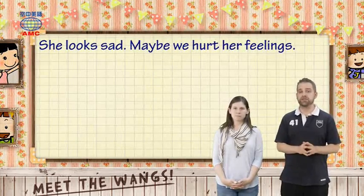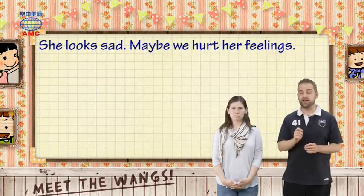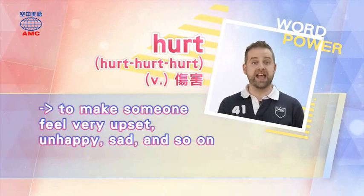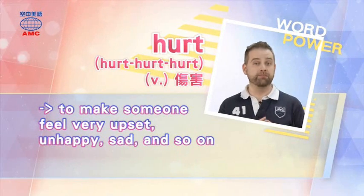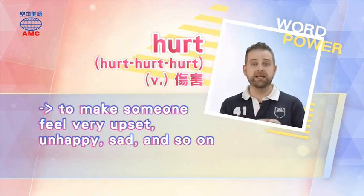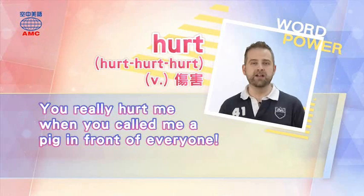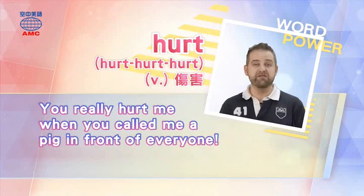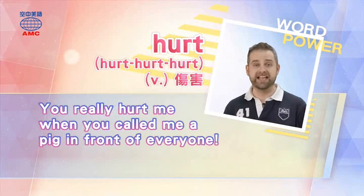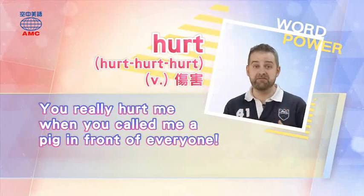Now it's time for our last word power word of the day, which is the verb hurt. H-U-R-T, hurt. Let's find out more. So hurt is H-U-R-T, and the past tense and past participle are also H-U-R-T. So it's hurt, hurt, hurt. Now to hurt means to make someone feel very upset, unhappy, sad, and so on. Here's an example sentence. You really hurt me when you called me a pig in front of everyone.